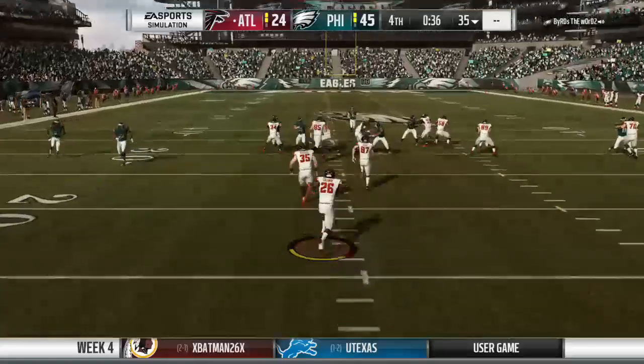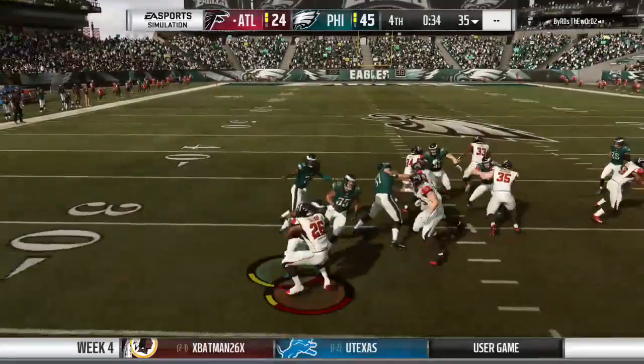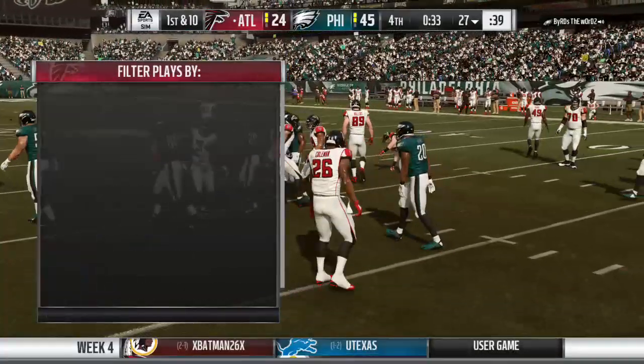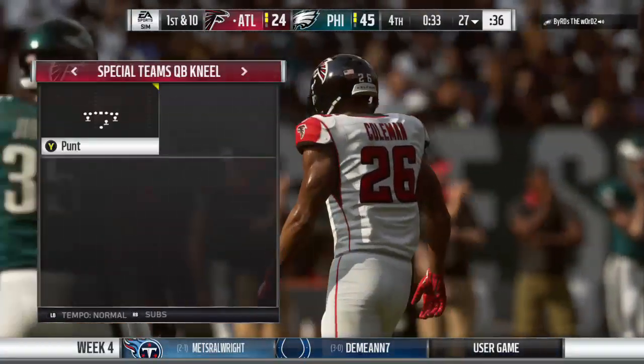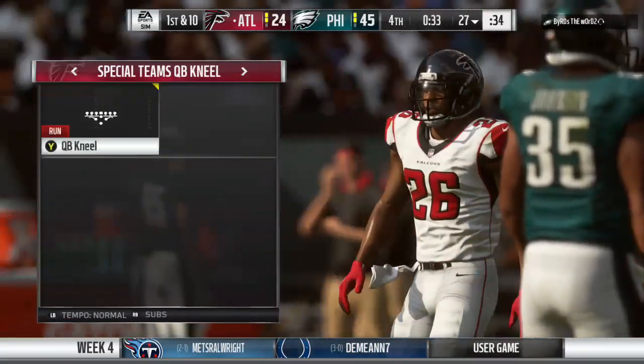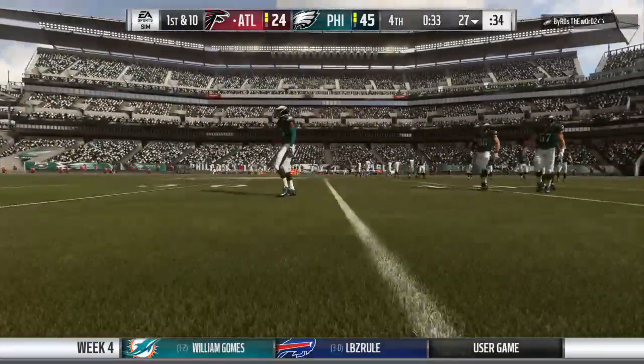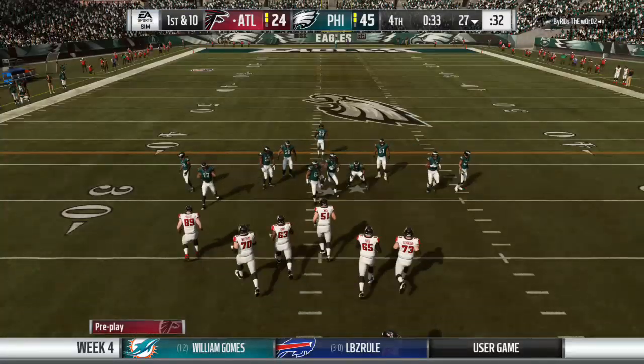This fielded at the 2. And he'll take this across the 25. Couple extra yards up to the 27-yard line. Atlanta now coming out on the field. They're down big here late. I don't know. Is it just one last drive here for pride? Some people like to do that.